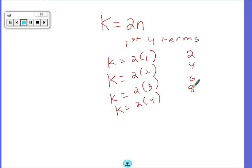Alright, so let me give you one more sequence. Here's a sequence. I'll tell you in a second. 3, 2, 1, 0, -1. What are the next 3 terms? Following the sequence, what's the next 3? -2, -3, one more? Okay, very good. That was an easy one. Following the pattern through, that's an arithmetic sequence. We're just going down by 1 each time.